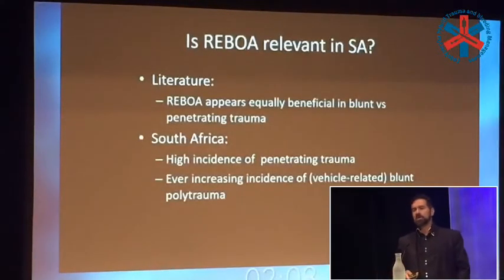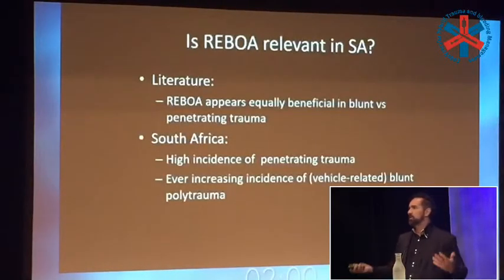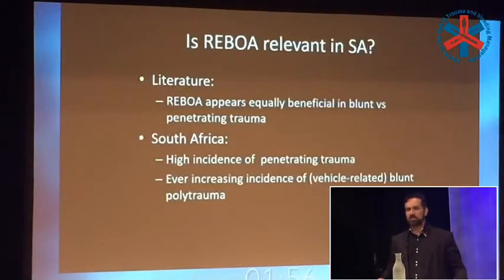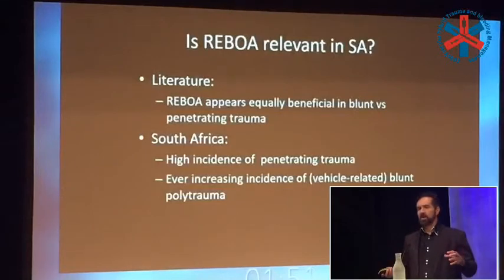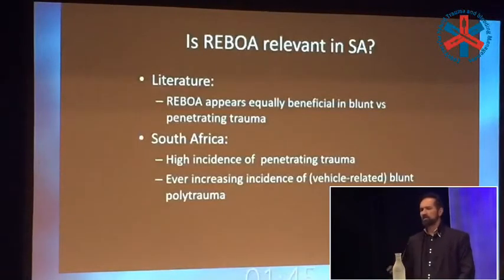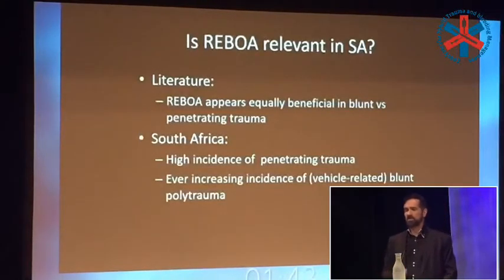Now, is REBOA relevant in South Africa? When you look at the literature, REBOA seems to be equally beneficial to patients in blunt and penetrating trauma. Myself and Orfa Meron will be sharing some of that data this afternoon. And in South Africa, we have a high incidence of penetrating trauma and an ever-increasing incidence of complicated blunt polytrauma as well, vehicle-related. So is REBOA relevant in South Africa?